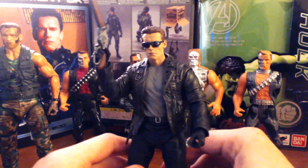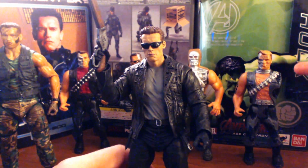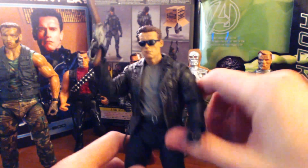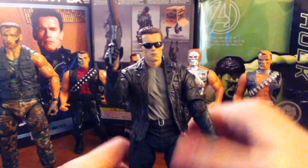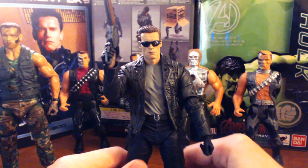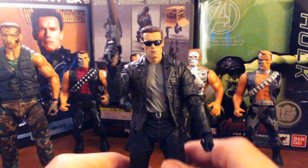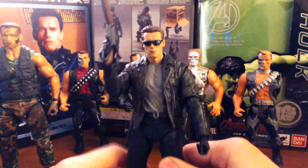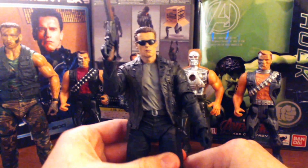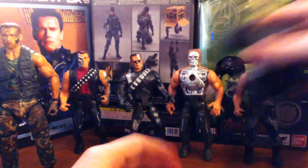NECA is, as far as I know, other than the Kenner guys that came out in 1992 or whatnot, the only group doing Terminator figures, which is kind of sad. It'd be nice to see different variations of different Terminator action figures, but as is, we have the one group doing the one figure, so I don't have a lot to compare him to. But as you can see, we'll start with these little guys back here.